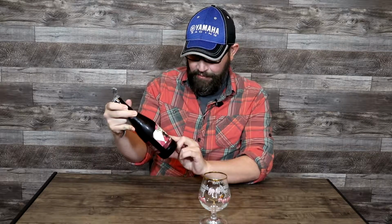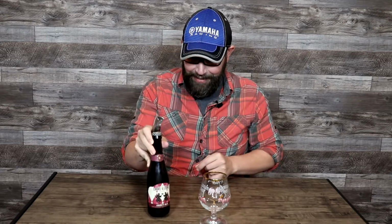Label art, much like the last one, it's got that same typical kind of Argyle pattern. This one's more of a burgundy red shade, and it's got what looks like a couple of Greek philosophers or some such in togas, cheersing each other with a couple of goblets of some beer there. So let's get this one cracked. All right. Poured right in the old glass.